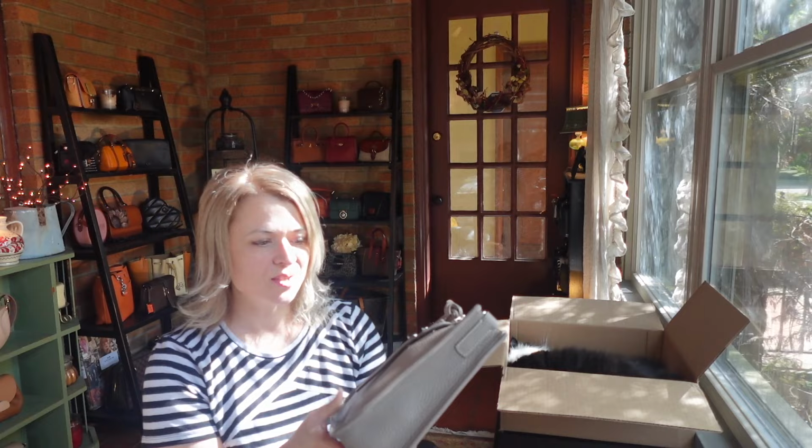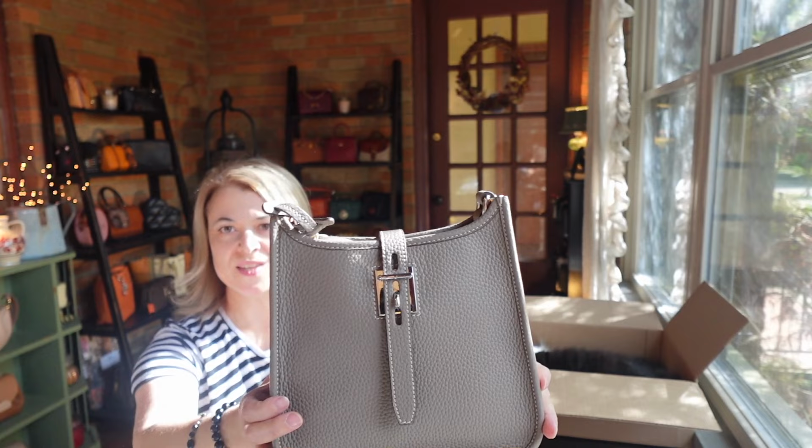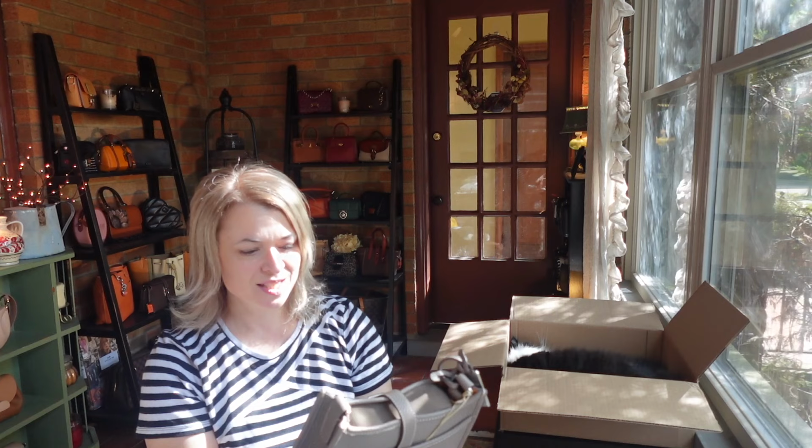Okay, so I'm in natural light and the sun is coming in and making some shadows. So I will try to play around the shadows. This is gorgeous. Oh my gosh, this is way better than I expected.